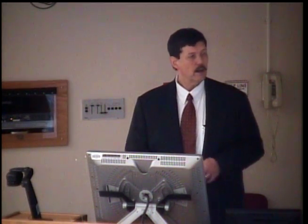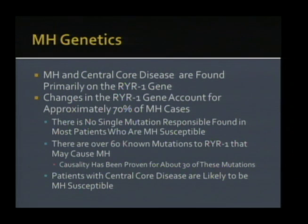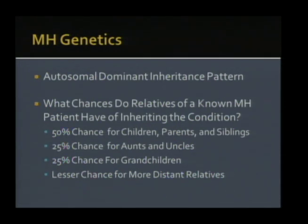Now, what's the genetics of MH? We talked all about the expression and what we see, but MH and central core disease are both found on the ryanodine receptor gene, the RYR1 gene. Changes in that gene account for about 70% of the MH cases that we see. The weird thing is there's no single genetic mutation that's responsible for MH. There's over 60 known mutations that may cause MH, and about 30 of those have been absolutely proven to be associated with MH. So patients who have central core disease are likely to be MH susceptible, but not necessarily. Relatives of an MH patient, again, are likely to be susceptible, but not definitely susceptible.